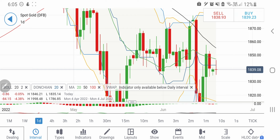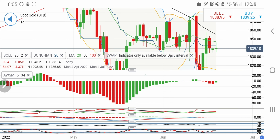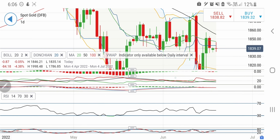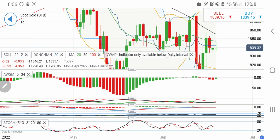Now if you look at the oscillator, they are trading in bearish territory. The directional movement is negative 2. The MACD is trading without any indication, they are flat. RSI is trading flat. Stochastic is trying to converge and cross over for a sell, but be watchful. So again, as I said, between 1834 and 1847 I will not recommend you to take any position. Below 1834, yes, you can go short.